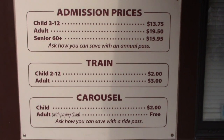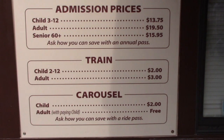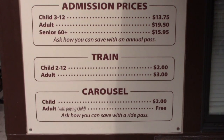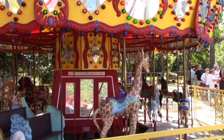All right, check the ticket prices up here in the front. So 3 to 12 is $13.75, adult is $19.50, and a senior 60 plus is $15.95. They got a children's carousel.